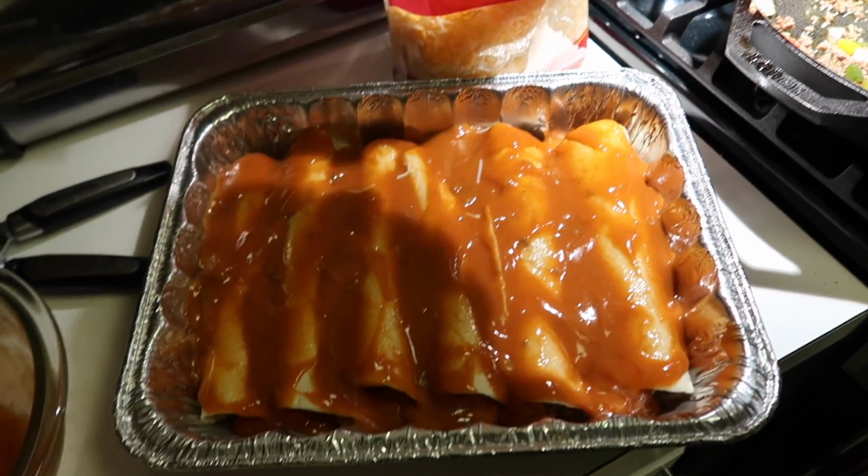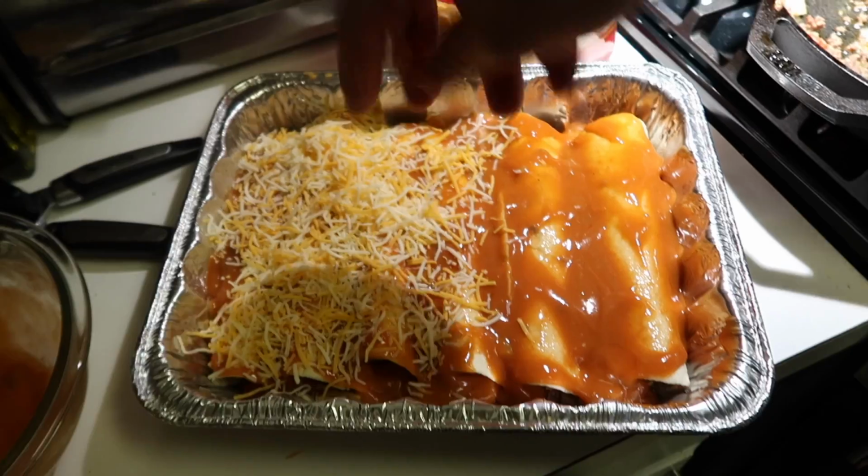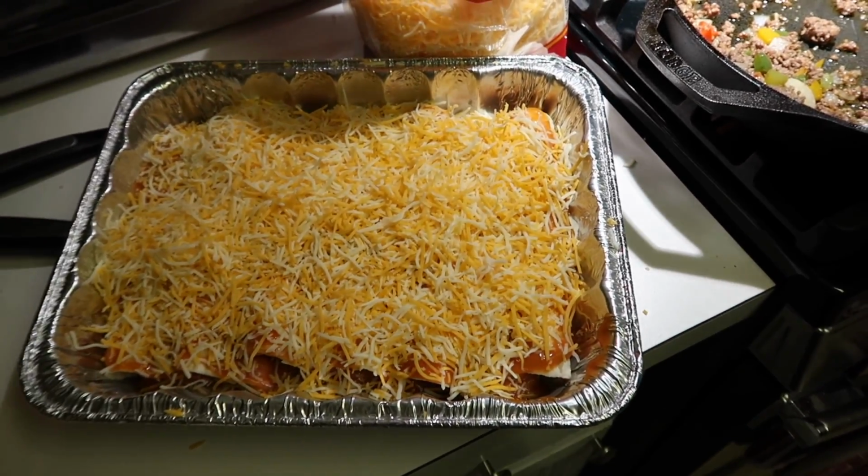And then arguably one of the most important parts, the cheese. Again, cheese, we measure with our heart. And look at that, you guys, enchiladas all finished. And then all they're gonna have to do for those is toss that into the oven for about 30 minutes at 350 degrees. And that'll be done.